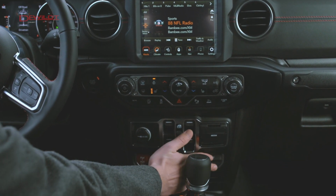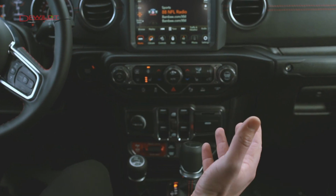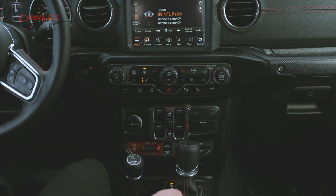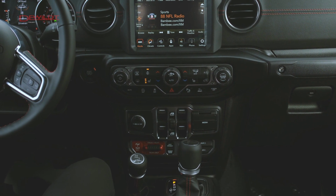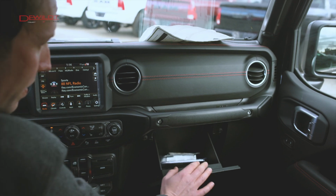And then it is equipped with these four auxiliary buttons here. So if you plan on adding anything to the vehicle, whether it's lights or anything like that, it makes it really seamless to add that equipment without having to rewire anything. You'll find all that stuff is pretty easy to add on. And a pretty decent-sized glove box. It's not too big, but it's actually a lot deeper than it looks.